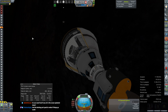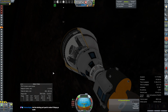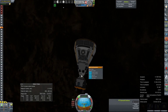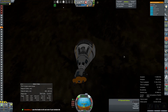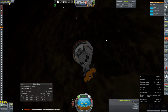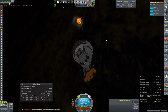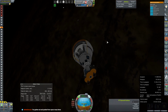Okay, all chutes should be armed. Here we go. Get the docking port queued to release if things go south. Probably not a bad idea. There you go, we'll just... Goodbye, main engine stage. It's always awesome to watch that happen.